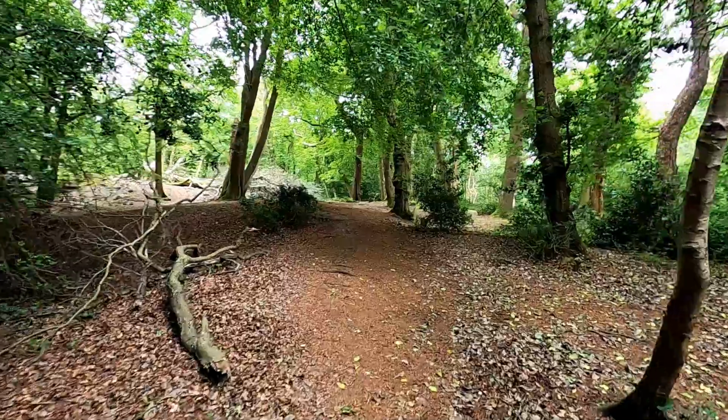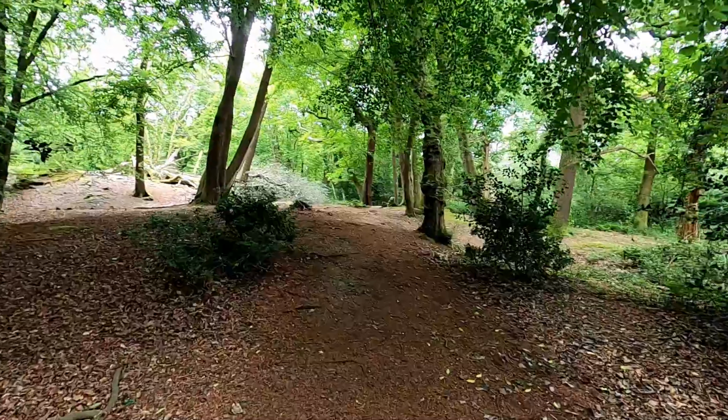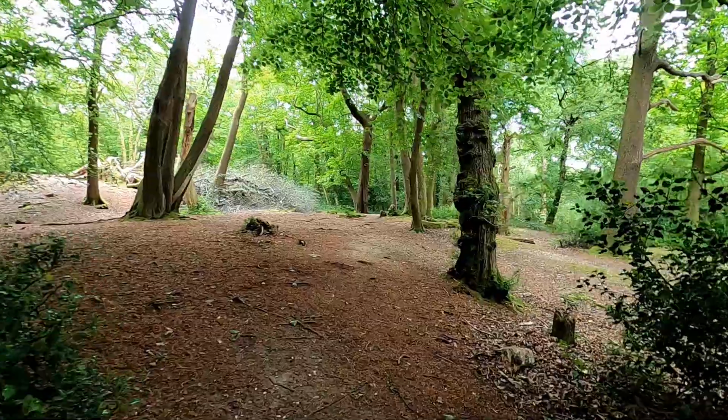So we're going off the track a little bit here at the moment because I just wanted to have a look at this falling down tree. Now, talking of falling down. Oh no.